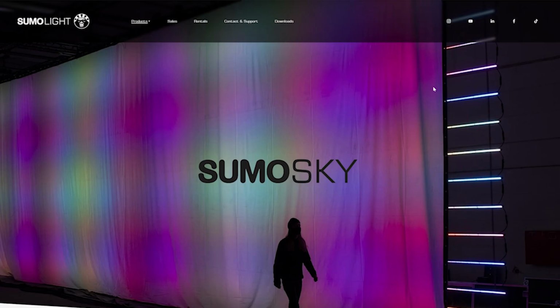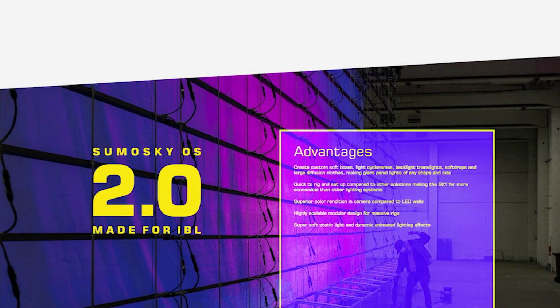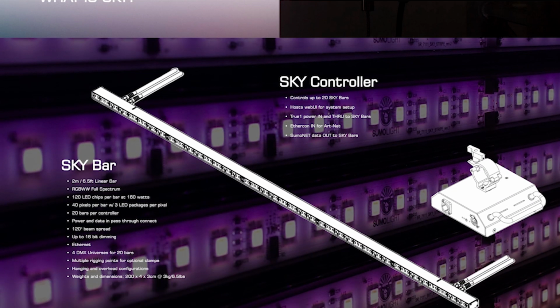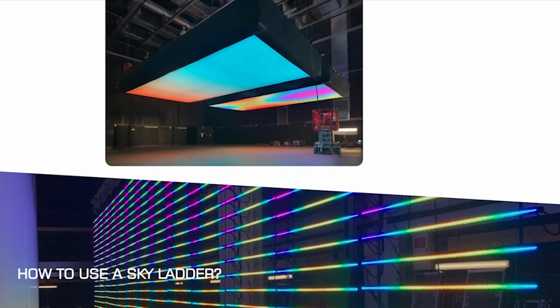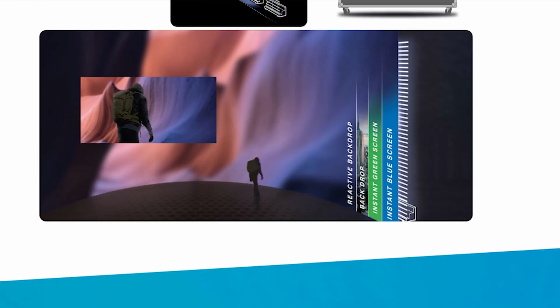And one for everybody to have a look at is a company called Sumo Light. Sumo, yeah, like the wrestlers. Their IBL is probably actually the softest artificial light source I've ever seen. I mean, other than a bounce light, nothing has come close, and it's direct. It's mad, absolutely mad. I adored it. It was a really good system. It's not cheap, but it's a really good system, and I just wish it was more widely available.